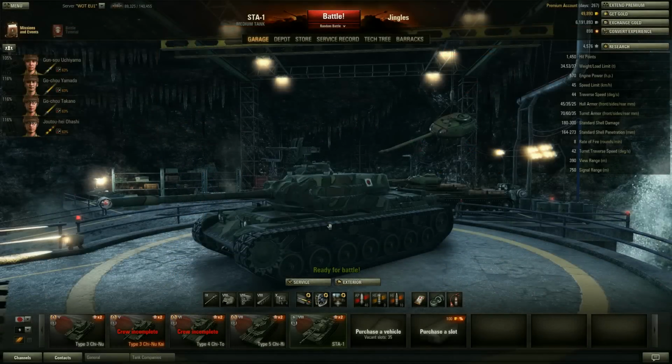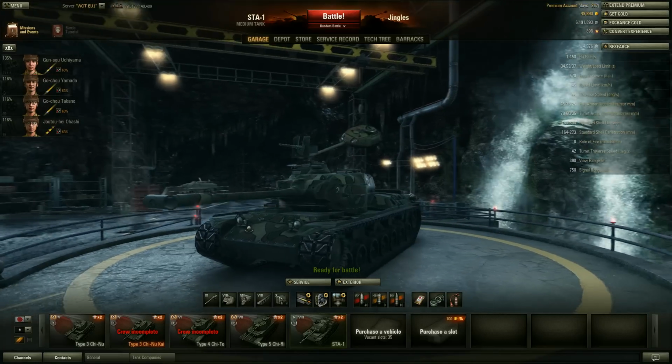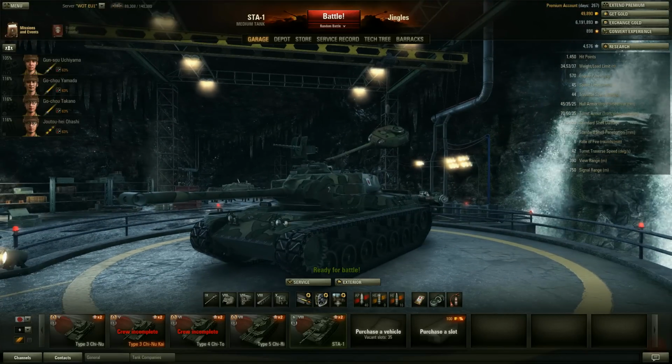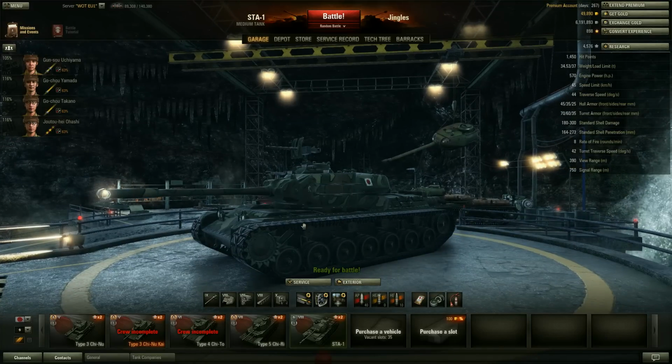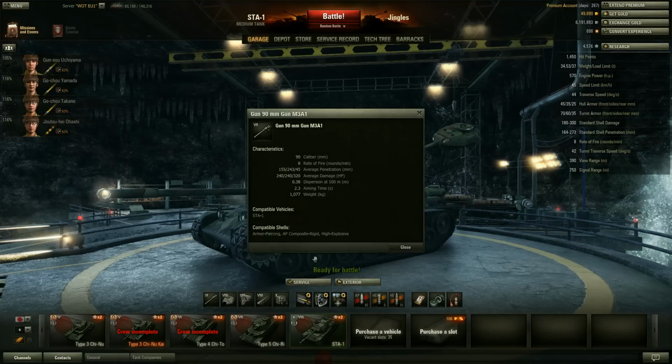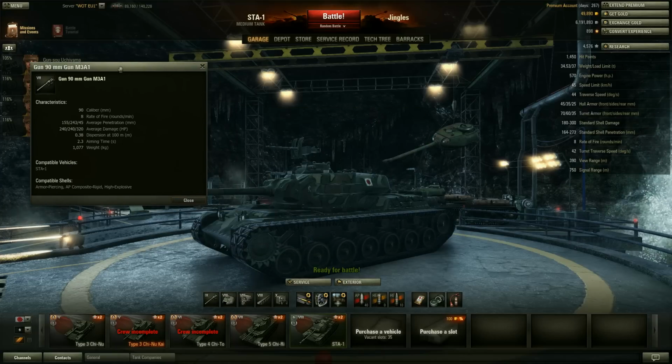So, the STA-1, Japanese Tier 8 medium tank. It's not going to be a pleasant grind. I've only played 12 games in this tank, and I already love it, but most of those 12 games, this tank was played fully upgraded. I tried sticking it out with the stock gun. That monstrosity.